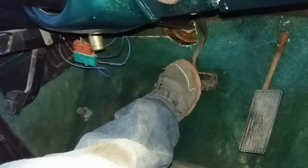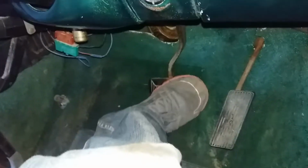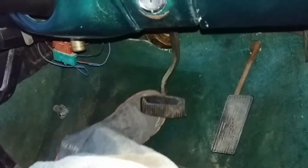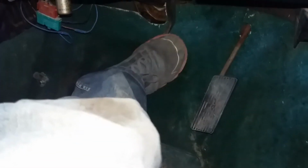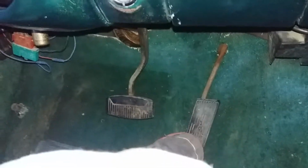Brakes do work. Look at that. 1994, this truck was parked. Watch, it releases. With a little bit of help, but they're there. I think with bleeding the brakes, this truck will be a runner.